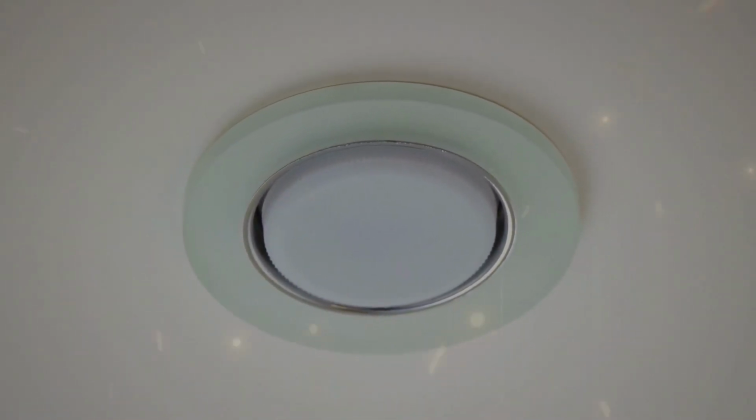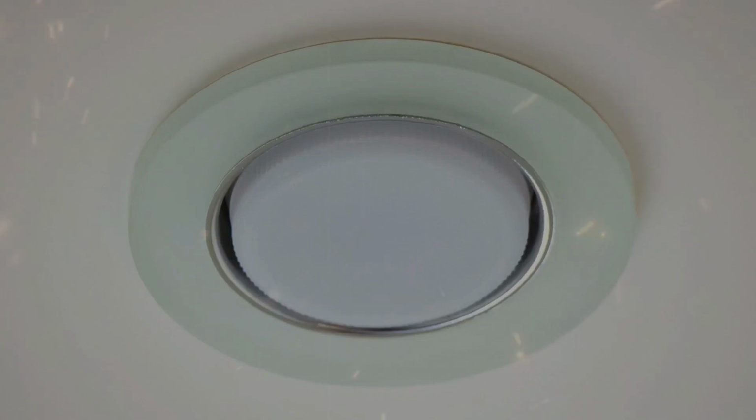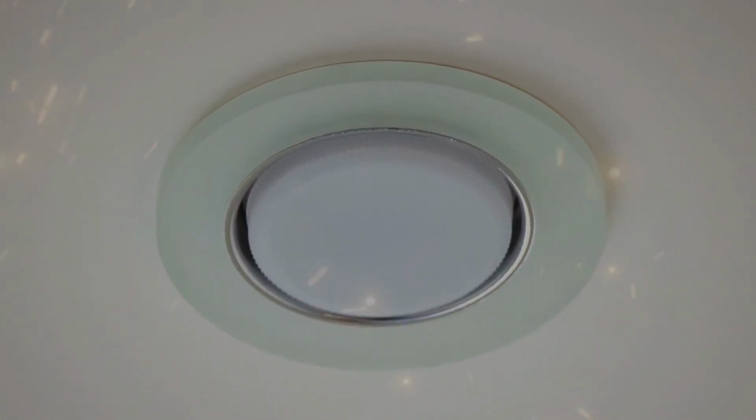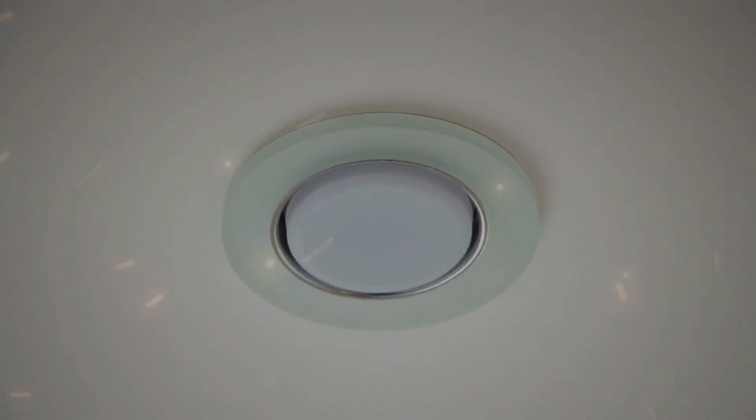A timeless choice for modern living. In the world of interior design, trends come and go, but recessed lighting has stood the test of time, remaining a popular choice for its versatility, clean aesthetics, and ability to enhance any space. Whether you're building a new home or renovating an existing one, recessed lighting is a smart investment that adds value, style, and functionality.